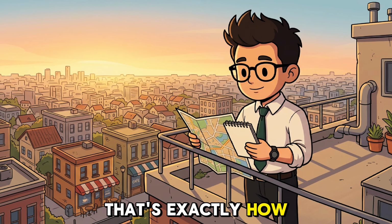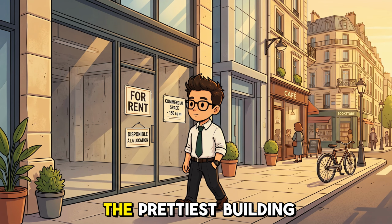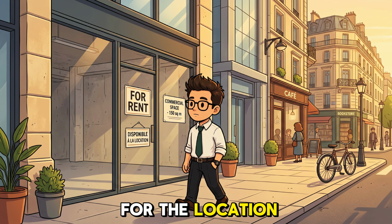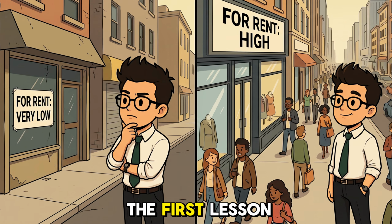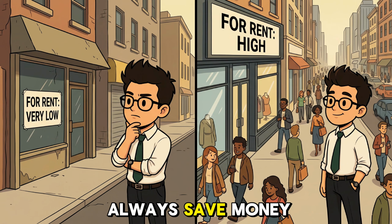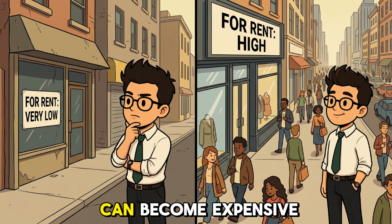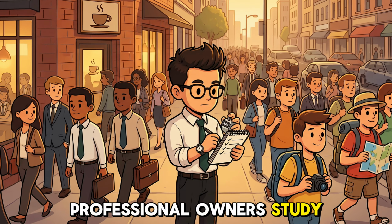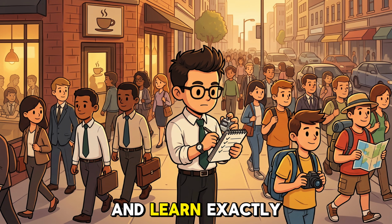That's exactly how experienced owners think. Now the real work begins. We're not looking for the prettiest building, we're looking for the location that gives our business the highest chance of surviving for years. Here's the first lesson. Cheap rent doesn't always save money. If nobody walks past your coffee shop, even free rent can become expensive. Professional owners study foot traffic first. They count people, watch daily routines, and learn exactly who passes by before signing any contract.